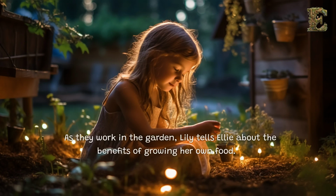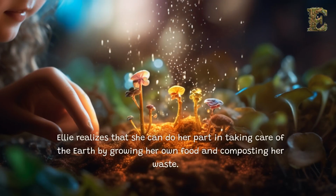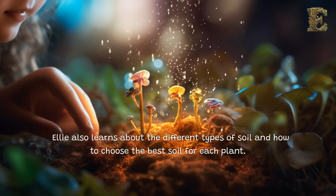As they work in the garden, Lily tells Ellie about the benefits of growing her own food. It's fresher, healthier, and doesn't require any packaging or transportation that could hurt the planet. Ellie realizes that she can do her part in taking care of the earth by growing her own food and composting her waste.